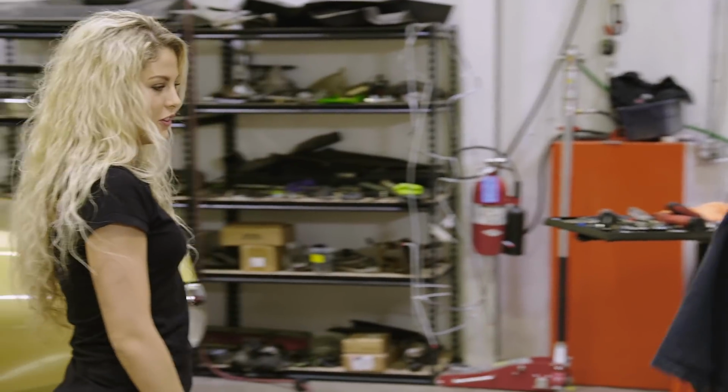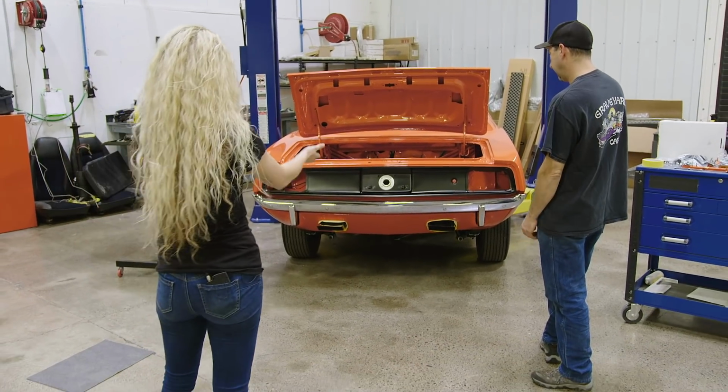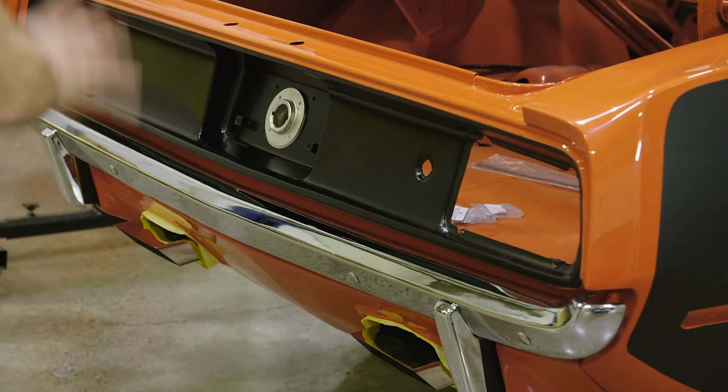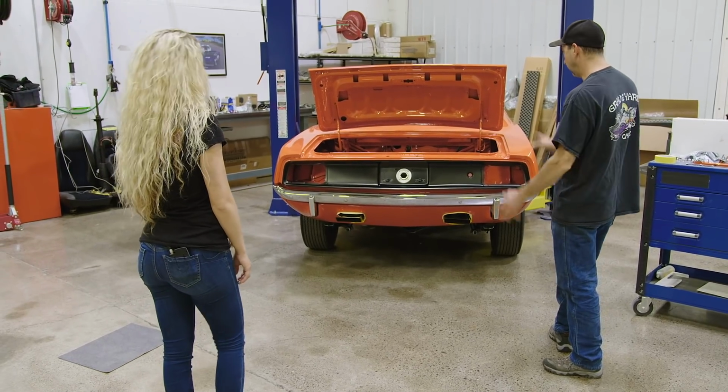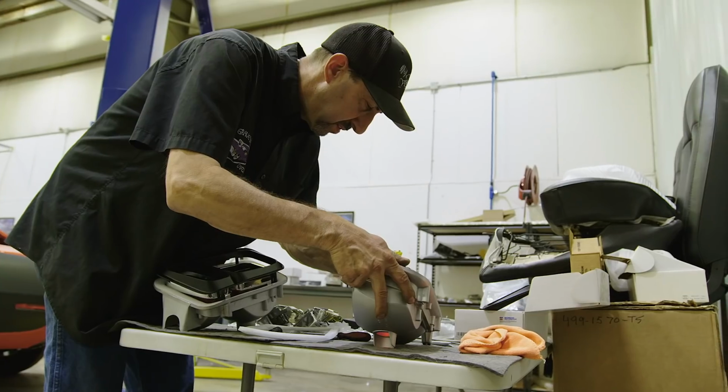The bumper looks beautiful. Look at that. Looks cool. Yeah, it came out nice and even, got a nice reveal, got our tips, and we'll do final adjustment on the tips because we'll have to move the mufflers too. So right now we'll go ahead and put in our tail lights, so that'll be really cool.